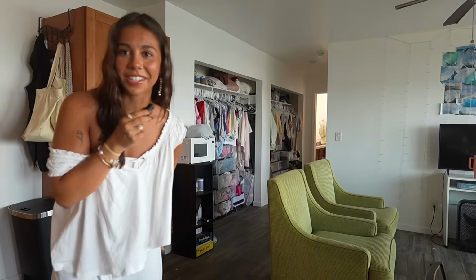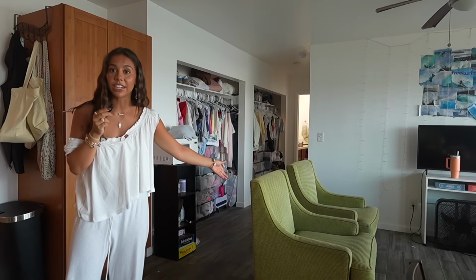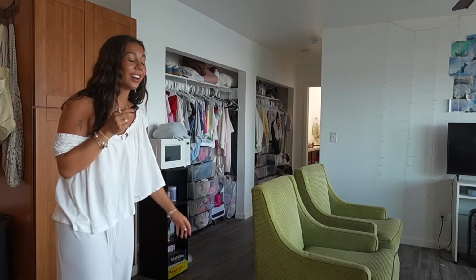But guys, you saw me organize these drawers. Tell me how they're already all filled. I have so many clothes. And here is the major upgrade that we made for our living room. You guys notice anything different? We have 2 green chairs now. Yay! 2 ugly green chairs.